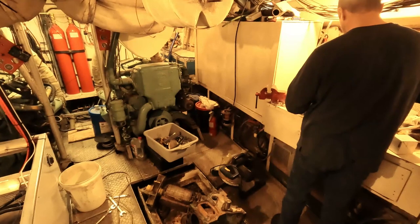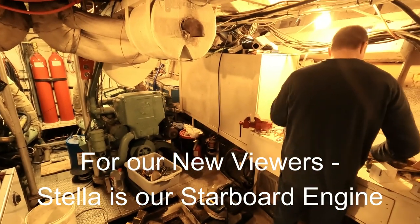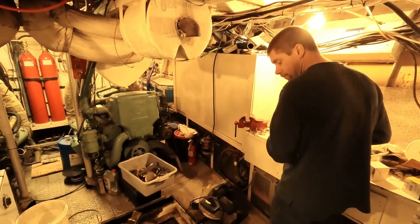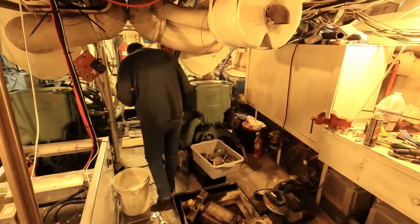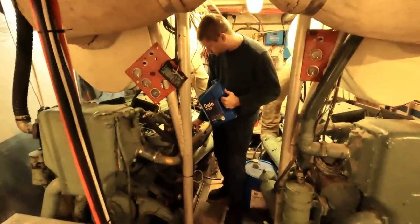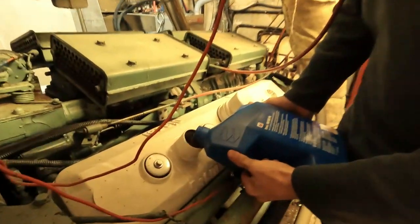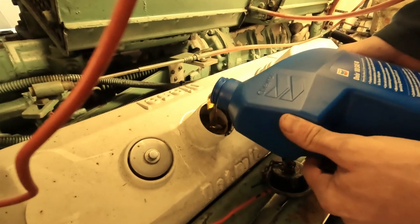I'm feeding Stella some oil. Stella needs oil. Stella is thirsty. She needs to be lubed up. I typically run Stella a little lower on oil because Stella tends to puke oil if you're anywhere near the full mark. Oh, Stella. Lead me to believe that the full mark is incorrect on the motor. Glug, glug, glug.